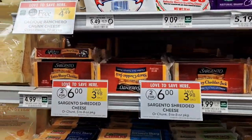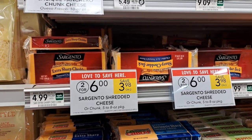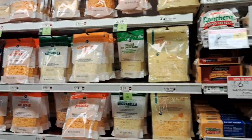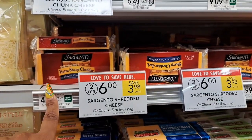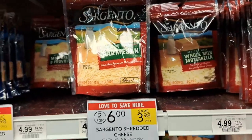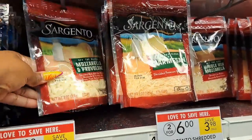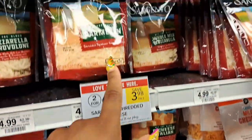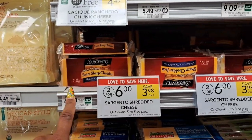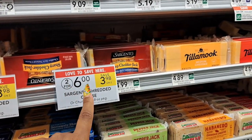So, Sargento also have their block cheese on sale, 2 for $6. Now, I know, and some of you may know, it's better to shred your own cheese, even though this is already shredded for you. But the melt that you would get from a block of cheese ain't the same melt that you would get from a bag of cheese. And this is the same 8-ounce packet block of cheese. Oh, wow. Okay, so this one, the Parmesan is only 5 ounces. The mozzarella and provolone is 8 ounces. Okay, so you gotta pay attention to the packages, cause looks like they not all the same. Look at the Swiss, 5 ounces. Anywho, shred your own cheese and you will get a better melt, 2 for $6 for the cheese.